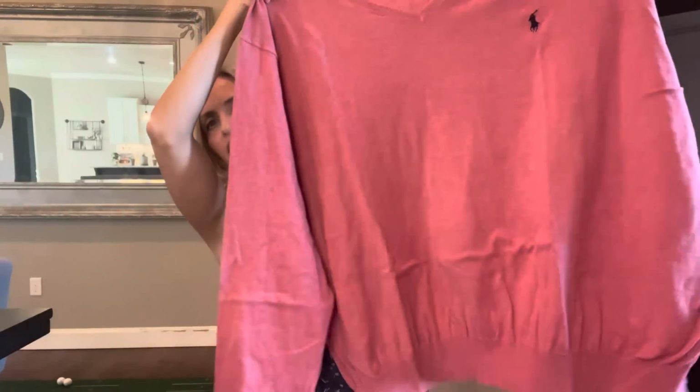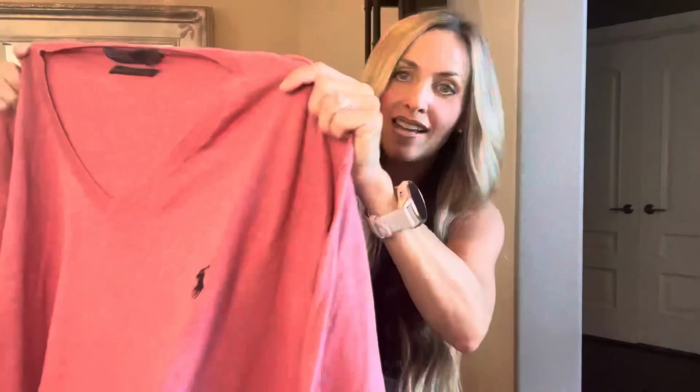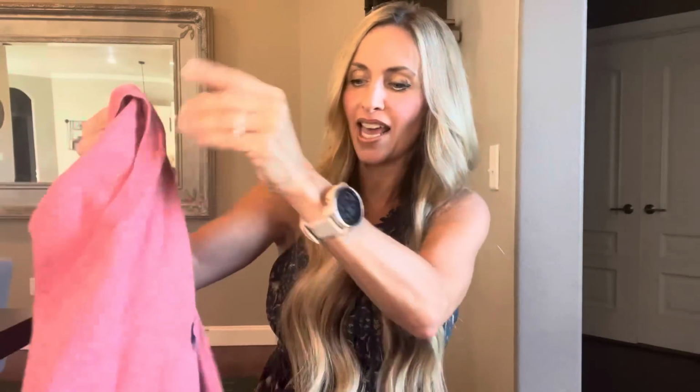I got this Polo Ralph Lauren Pima cotton V-neck sweater in size 4XB, and it is this nice dark rose color. I listed it for $39, and the cost of goods was only $5.99.